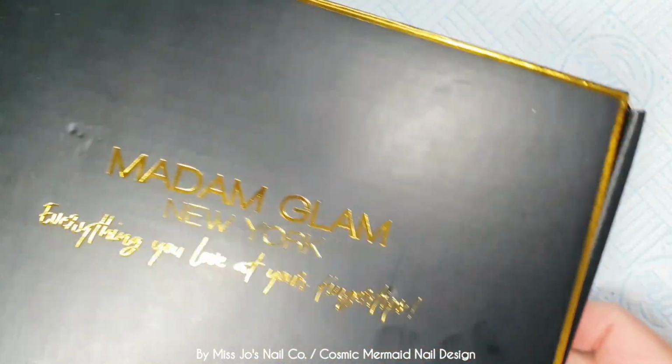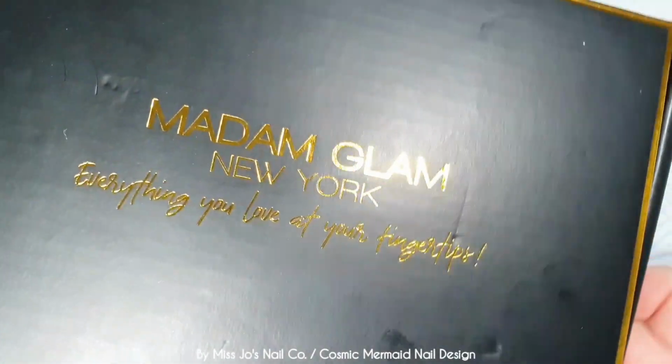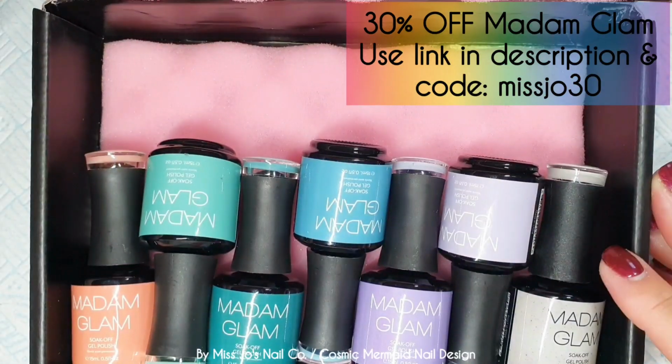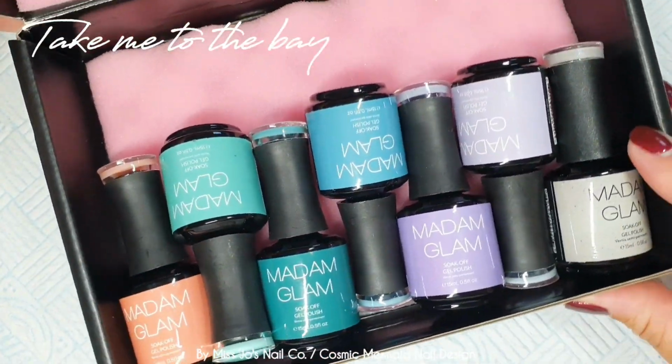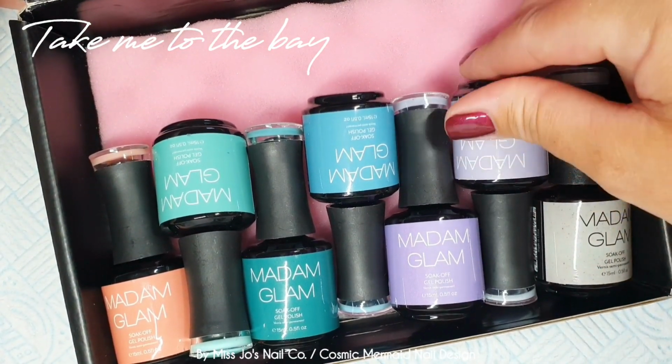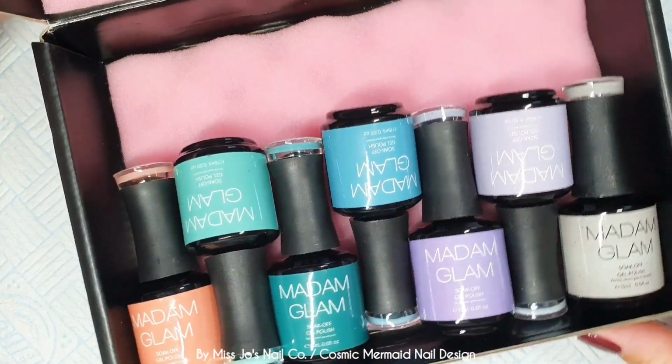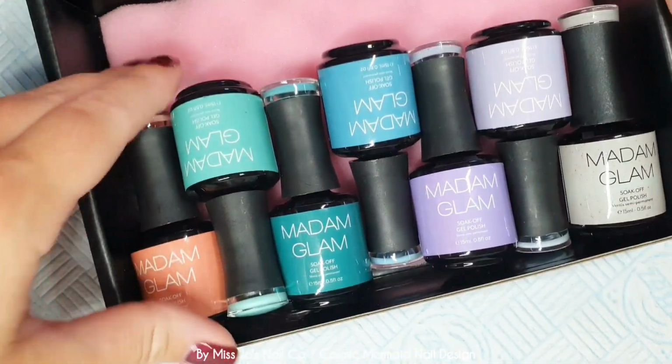It's the first of the month, which means we have a new Madam Glam collection. I'm going to show you them all, and we're going to swatch them, and then we're going to do something with them. This is the Take Me to the Bay collection. Destination, San Francisco. Headed for the Frisco Bay. I won't force you to listen to me sing.